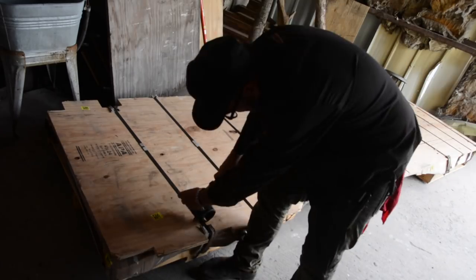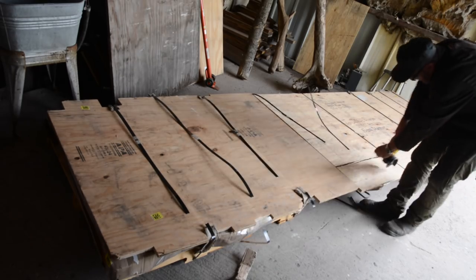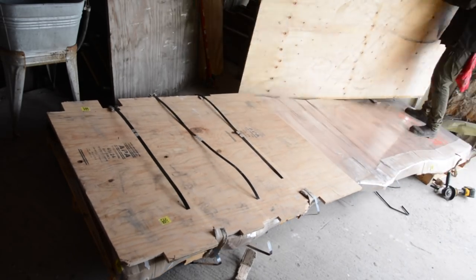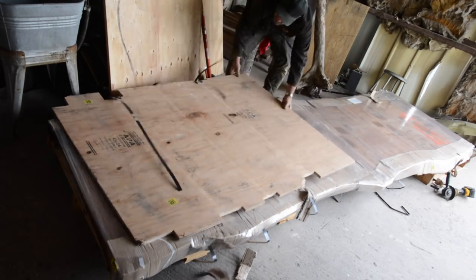Another interesting project, I just got this 13-foot slab of redwood. It's 4 inches thick. It's about 4 feet wide at its widest point. This is gonna be a big, giant banquet table. It's gonna go outside the United States. As the project develops, I'll tell you more.